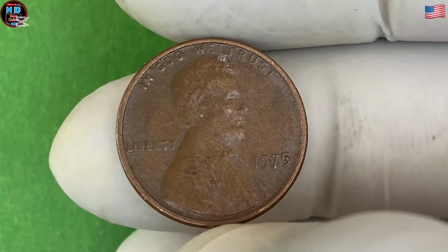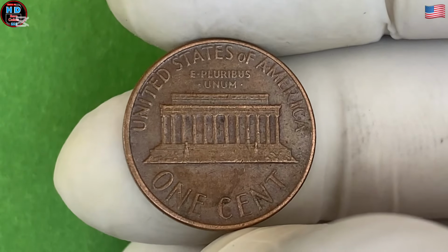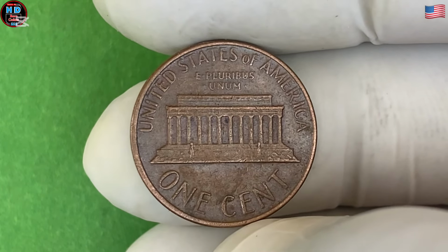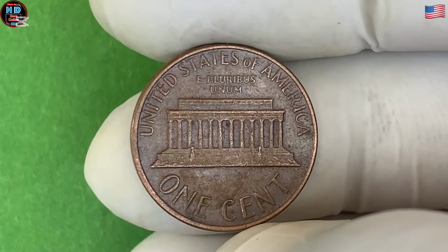Additionally, keep an eye out for any signs of minting errors. If you notice any unusual markings, double strikes, or missing details, your coin could be an error coin that's worth much more than face value. Mint errors are highly collectible, and many rare errors have fetched significant sums of money at auctions.